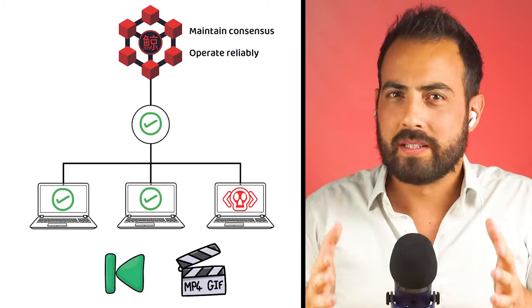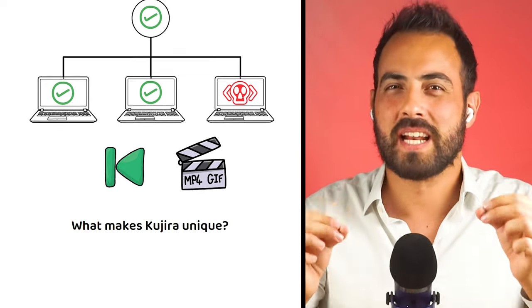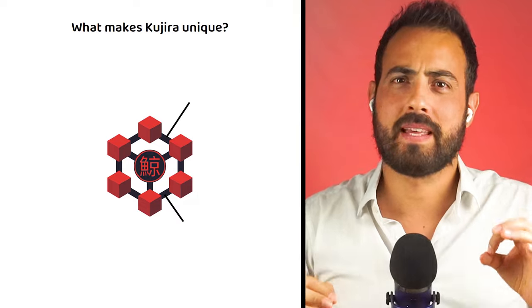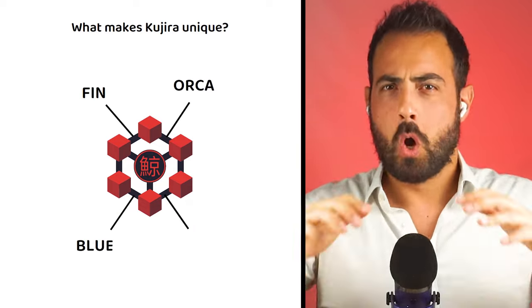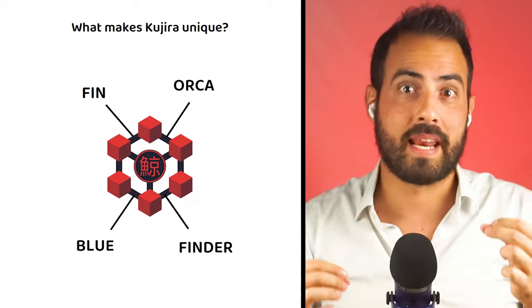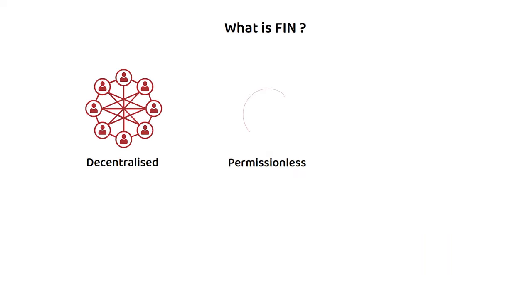Now that we know what Kujira is and how it works, let's find out what makes Kujira unique. What makes Kujira unique is that at the heart of its platform, there are four key applications: Fin, ORCA, Blue, and Finder. All of these serve a specific purpose which helps users take advantage of the various income-earning opportunities found when trading in DeFi. To break that down, Fin is a decentralized and permissionless token exchange on the network.